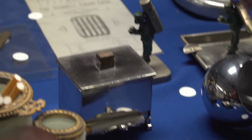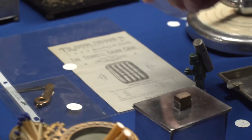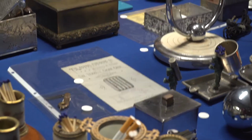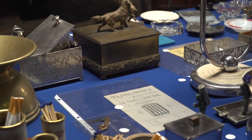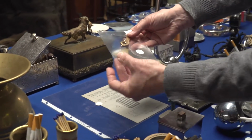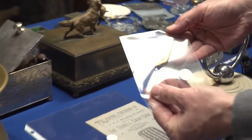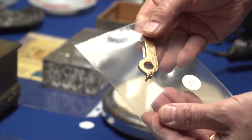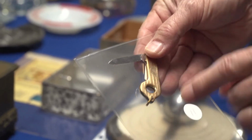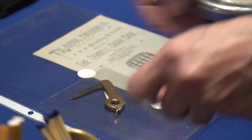Behind it we see some items for cigars, a cigar case manufactured by the Terrell Company and advertised in the Meriden Journal Publishing. Then we have this typical penknife. Back in the day, most people carried some form of penknife, and this one has a little hole for your cigar end. You would press down the knife and cut off the tip of the cigar.